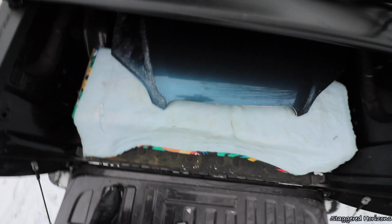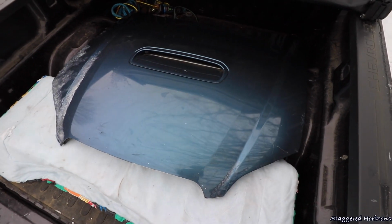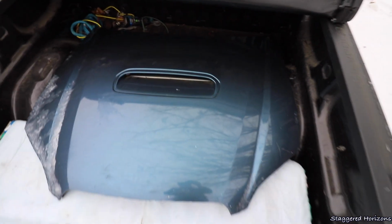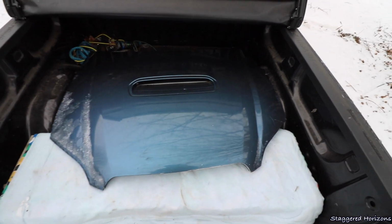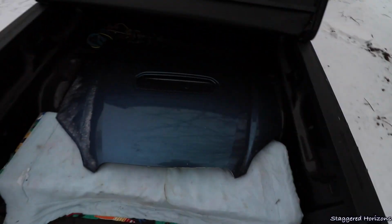It's a little icy right now, but it is the Legacy GT hood that we do need. So all this is not crap, it's just ice and stuff. It is in pretty good condition. Just a little paint peeling up here, which, hey, not a big deal whatsoever. And then we have one little scratch mark right here. But other than that, the hood is in pretty good condition. I actually like the blue, but that's not the color that we got. So we'll definitely do something with that.